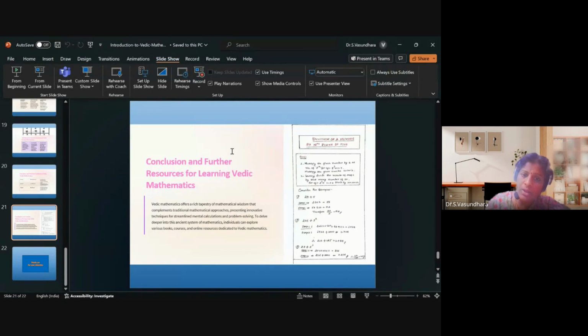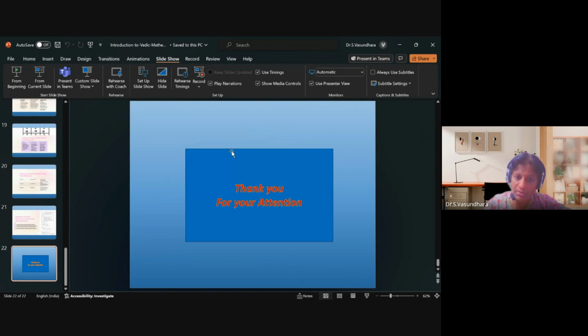And for future resources for learning Vedic mathematics, we can take the book from Bharati Krishna Tirthaji. From there only I am learning how to apply such types of multiplications and simple calculations. We can go through the book, and it is available on Amazon also. Slowly we can understand each and every sutra and what is associated Anusutra. We can apply it for such types of problems that we are learning today. So with this, I'm concluding. Any doubts, let me know.